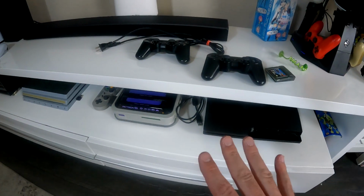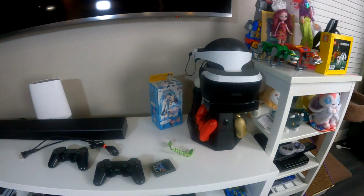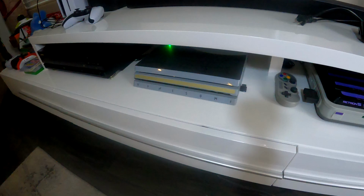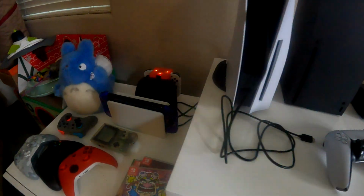So down here in our gaming section, this is our main living room where we actually play all of our games. We have our VR setup. That's the PS3, the Retron 5, the PS4 Pro, Laserdisc player, PS5, the Xbox Series. We have the Switch right here. The OLED, of course, with a lot of controllers.